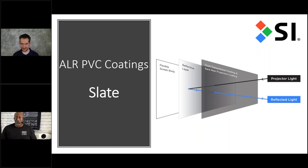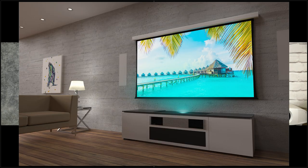However, if you have an ultra short throw lens, the projector projects light from a steep angle from below. And guess what that screen is going to do? It's going to ignore it. So, Sasha, you guys have a solution for ultra short throw projectors as well, right?